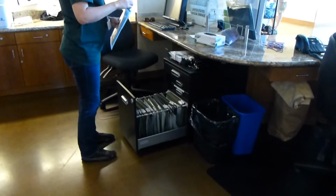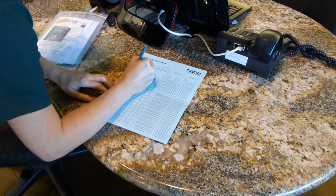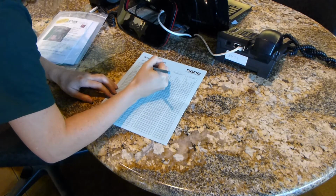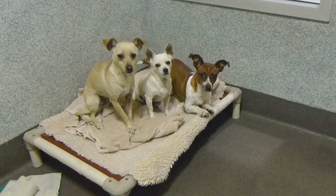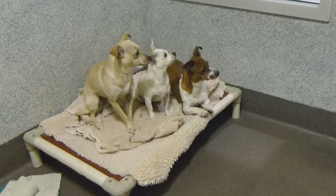Volunteers write notes after each TLC session. So you can also read the notes for a dog to get a heads up on their personality before TLCing them. Remember that many of these dogs have unknown histories, so any information you can provide is very helpful to us.